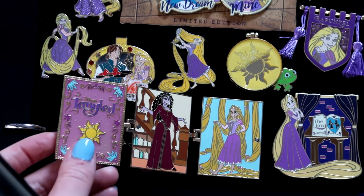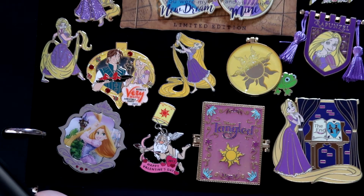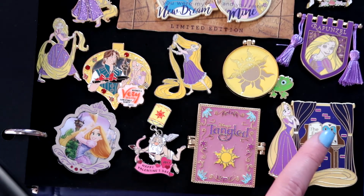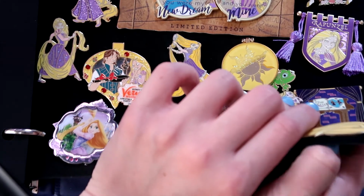Actually, I think it came out in July or August, and I was trying to wait for my 40% off so hard, but I was like, you know what, I need that, so I got it. And then this one is another Rapunzel from the Parks series, and let me take this off the card so I can show you guys what it looks like.